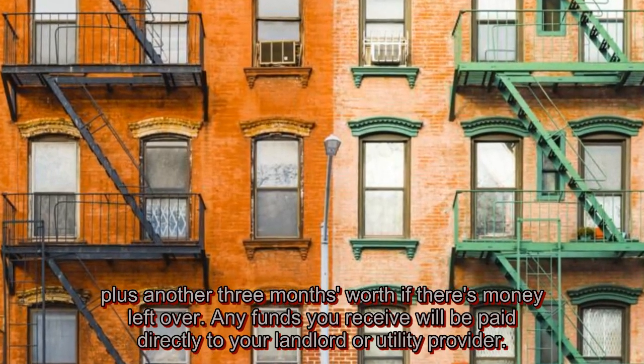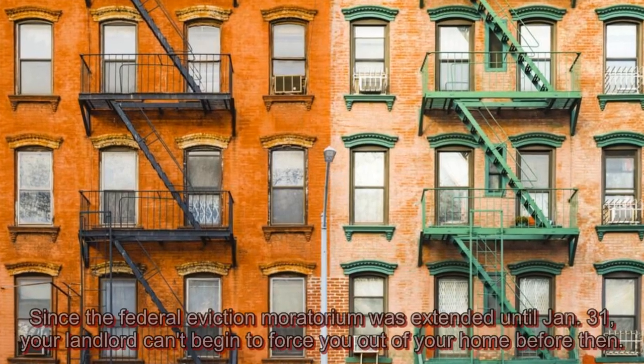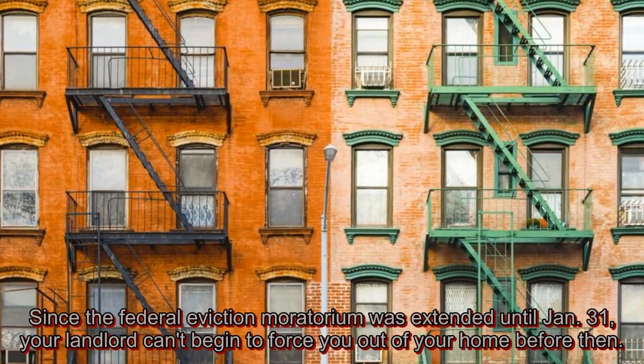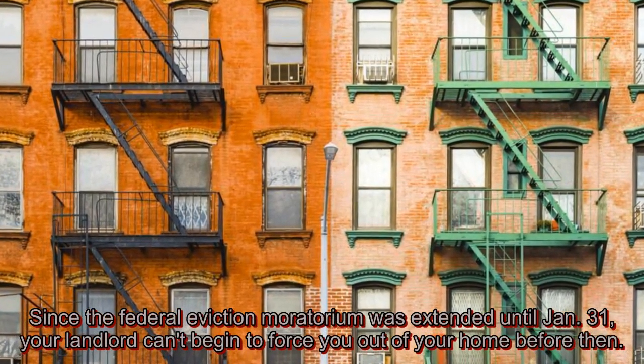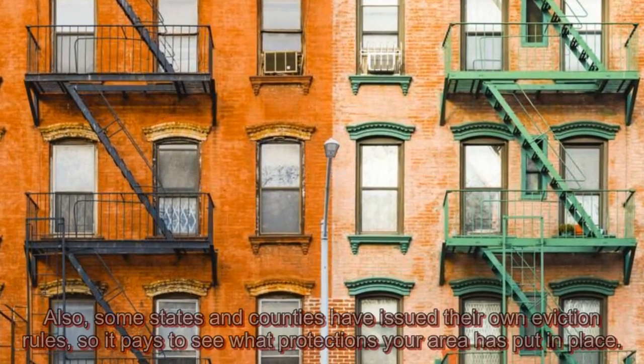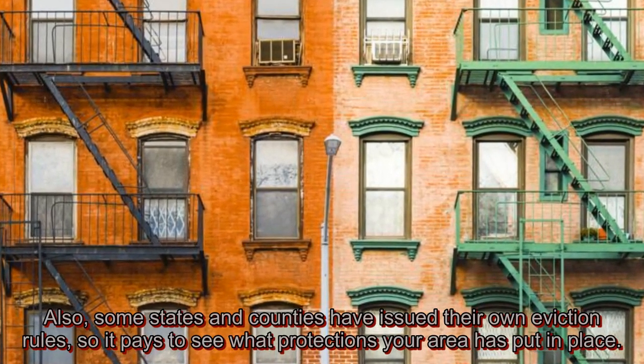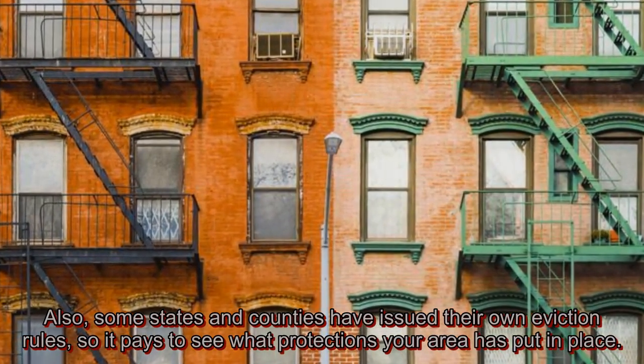Any funds you receive will be paid directly to your landlord or utility provider. Since the federal eviction moratorium was extended until January 31st, your landlord can't begin to force you out of your home before then. Also, some states and counties have issued their own eviction rules, so it pays to see what protections your area has put in place.